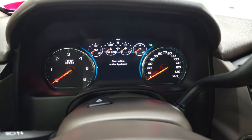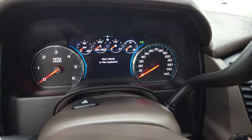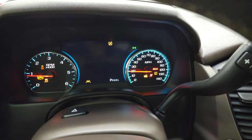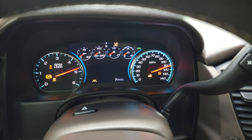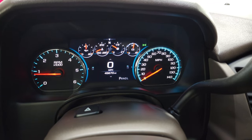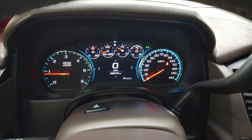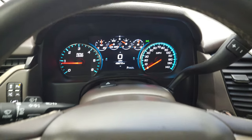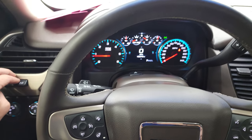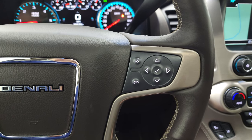All right, it's probably going to make me start it up. I can open the door here. We'll start it up. All right, you can see this one has 45,670 miles. You do get the digital speedometer on that all digital instrument cluster there. Looks really good. And you get the heated leather wrapped steering wheel, forward collision warning controls and cruise controls on the left, Bluetooth and information center controls on the right.